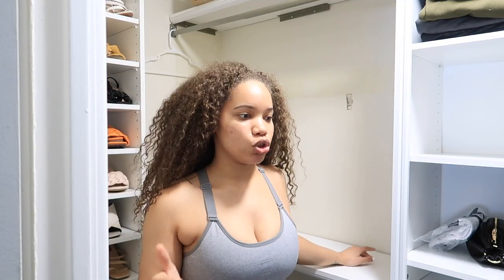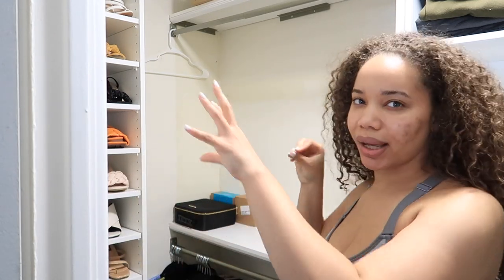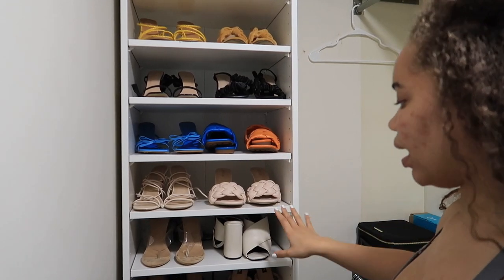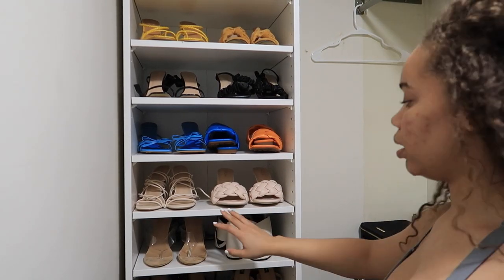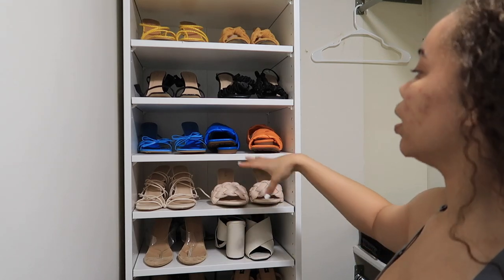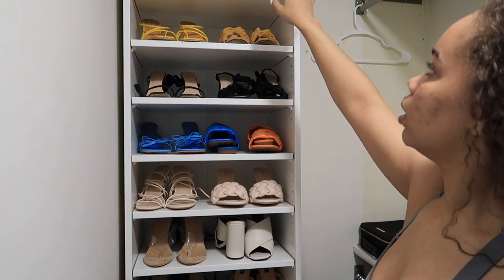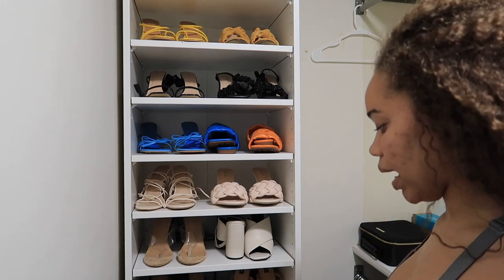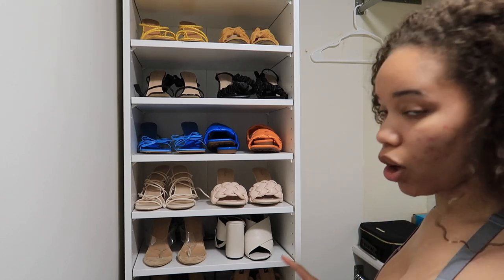So I'm not going to take my shoes out because that's really easy to take in and out and place where they need to be. I don't know if you can tell, but they're already kind of by color. I have some nudes right here, then the blues next to each other, black, yellow. Down here are some shoes that I actually want to give away, and also ones that are listed on my Poshmark.